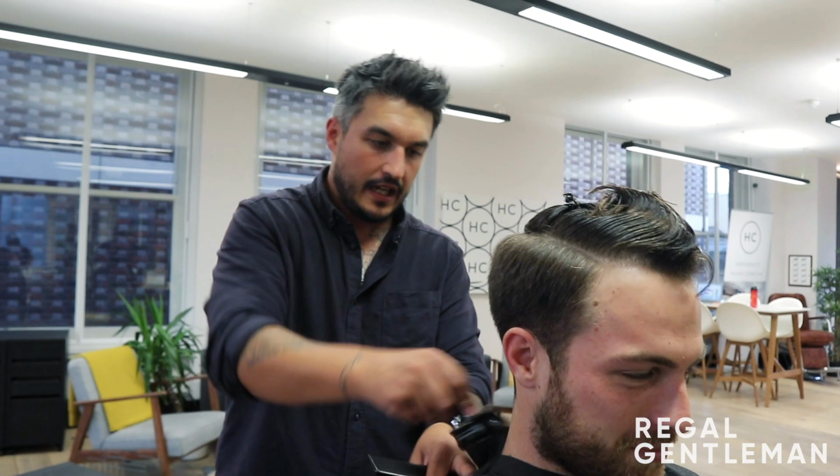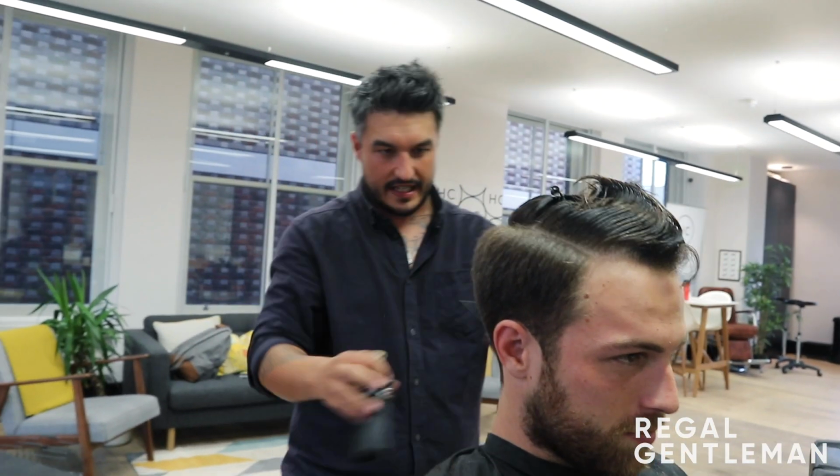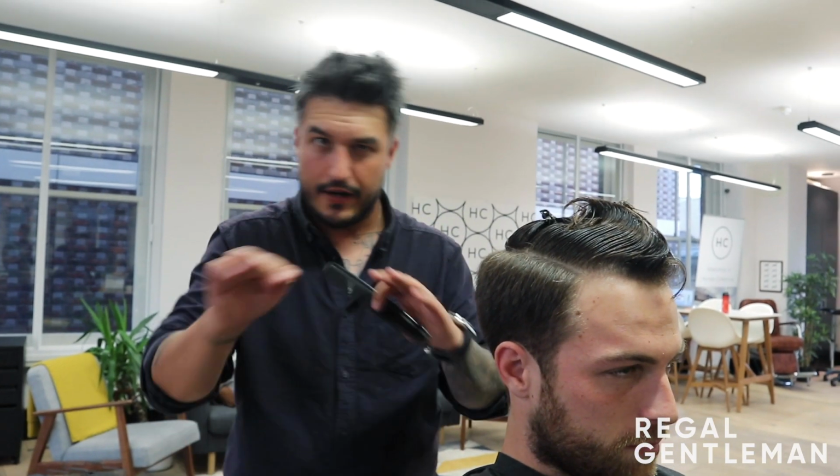So, all jokes aside, finished the edging now. Just done affecting the taper as well, so keep it nice and natural, nice and low. Just trying to keep it symmetrical, but not looking like there's too much line or edging going on through there as well.